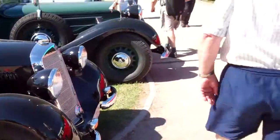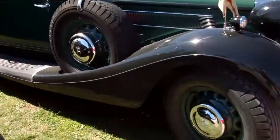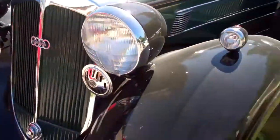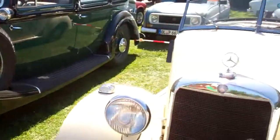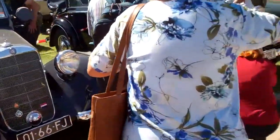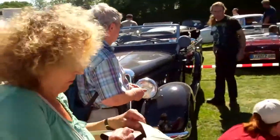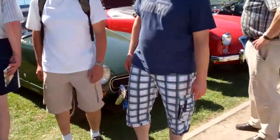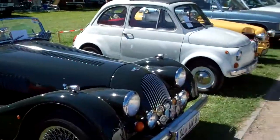This is great. Wow, Mustangs. There's so many Mustangs here. Very big Auto Union DKW. Oh, that's a big one. More Mercedes, even convertibles, pre-war ones. Yep, that's it. Well, lots of people are interested. Ooh, cold beer.